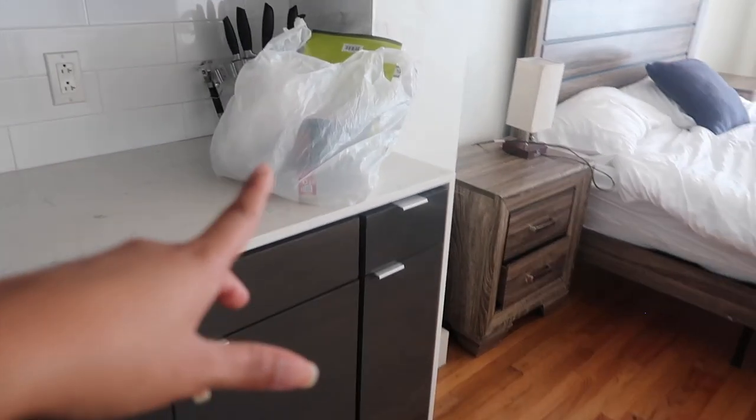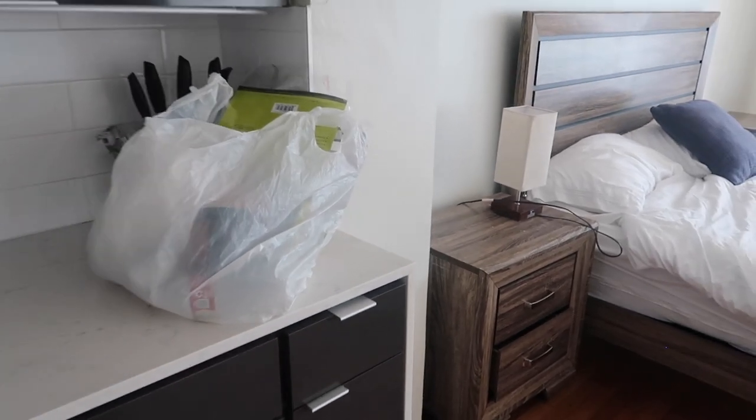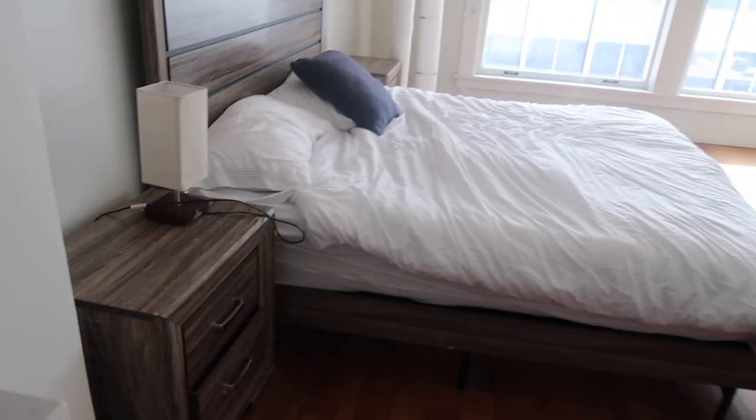cute. For this Airbnb, I did have to take out my own trash. I'm gonna link this Airbnb down below so you guys have that. I do have to take my own trash out, so let me go ahead and take that.